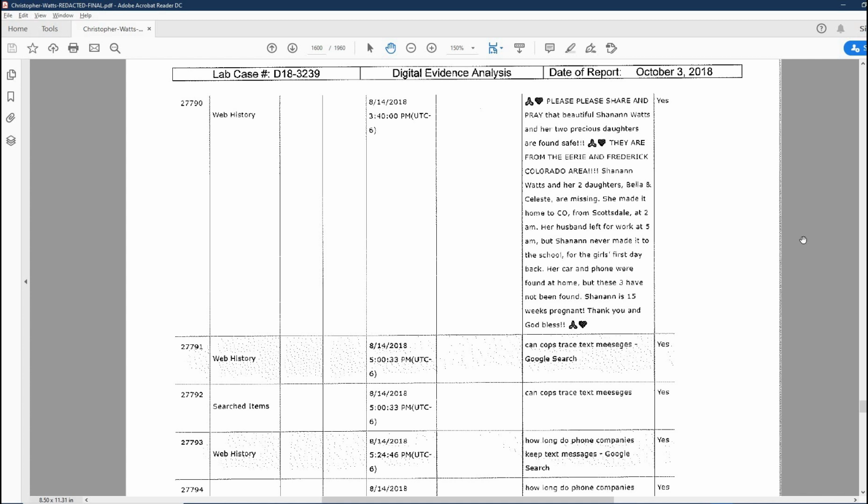She made it home to Colorado from Scottsdale at 2 a.m. Her husband left for work at 5 a.m., but Shanann never made it to the school for the girls' first day back. Her car and phone were found at home, but these 3 have not been found. Shanann is 15 weeks pregnant. Thank you and God bless.